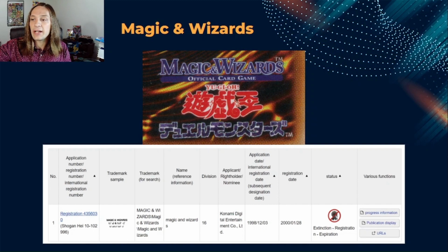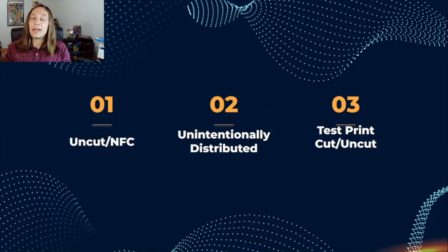Now that we have that uncovered, as well as the copyright information supporting the fact that this is a valid thing that exists, let's talk about the three main types of items that you're going to be looking at today. So first, we have the uncut or not factory cut prototype. Second, we have the unintentionally distributed prototype. And third, we have test prints, and those come in both cut and uncut variants.